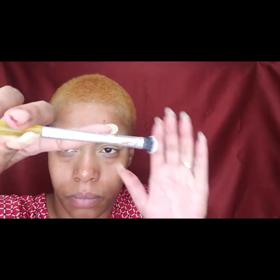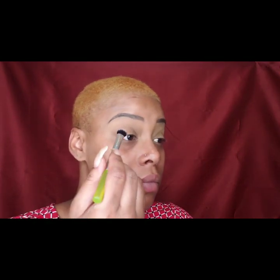Now I'm going to go in with my Wet n Wild eyeshadow palette, and I'm going to use this tan transition color in my upper eyelid area just to get this look started. Then I'm going to start by tapping this product in my eyelid and then sweeping it back and forth just to make sure it's blended in evenly on my eyelid. I'm going to do that to both sides, and then I'm going to go in with a darker color in the crease of my eye just to give it a little bit of a smoky tint.